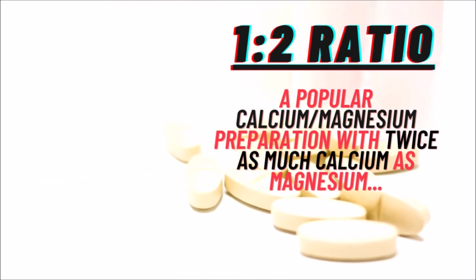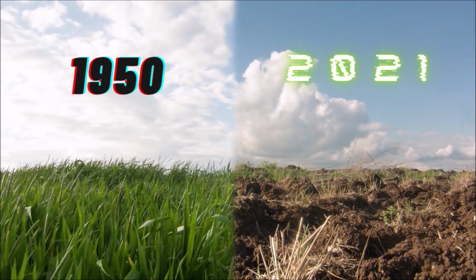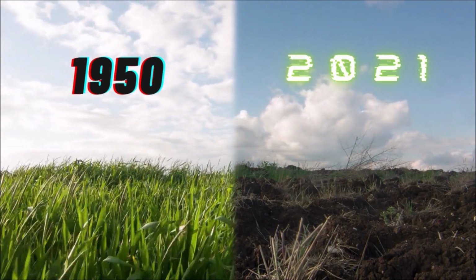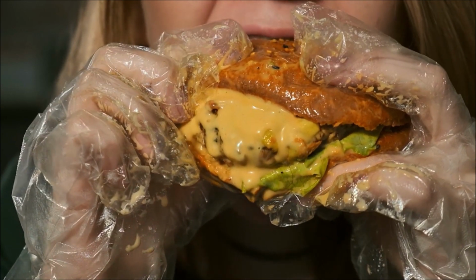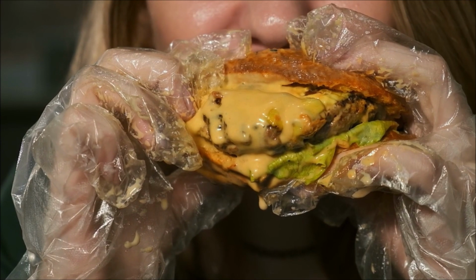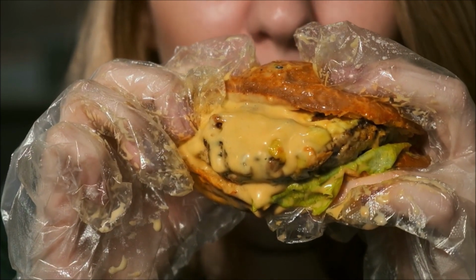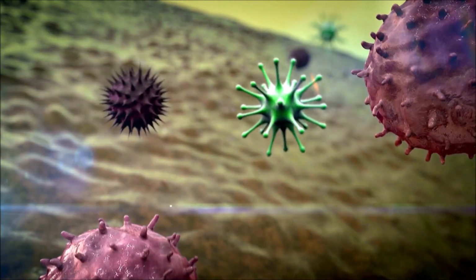Magnesium soil concentrations have plummeted over the past 50 to 60 years with the rise of industrial agriculture. Also, magnesium levels are often extremely low in those who eat processed food, which is often saturated with sugar, phosphate, and oxidized fats. Does this sound like anyone you know? The need for magnesium is clear, and it's even more critical if you're taking lots of vitamin D to support your immune system. So how much magnesium should you take each day?